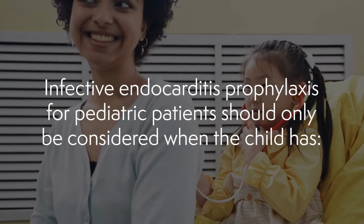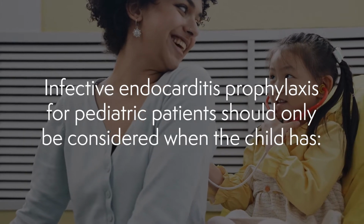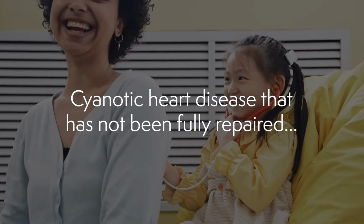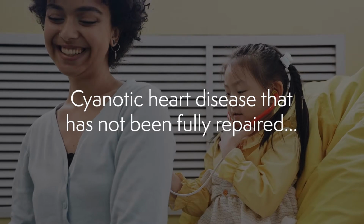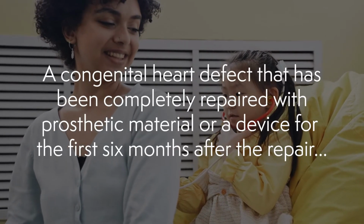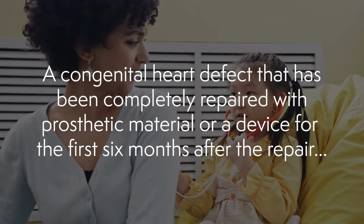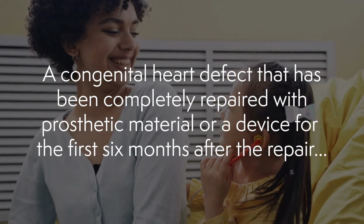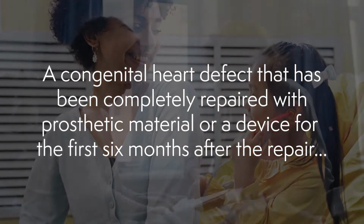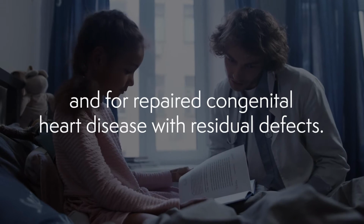Point number 2. Infective endocarditis prophylaxis for pediatric patients should only be considered when the child has cyanotic heart disease that has not been fully repaired, a congenital heart defect that has been completely repaired with a prosthetic material or a device, but only for the first 6 months after the repair, and for repaired congenital heart disease with residual defects.